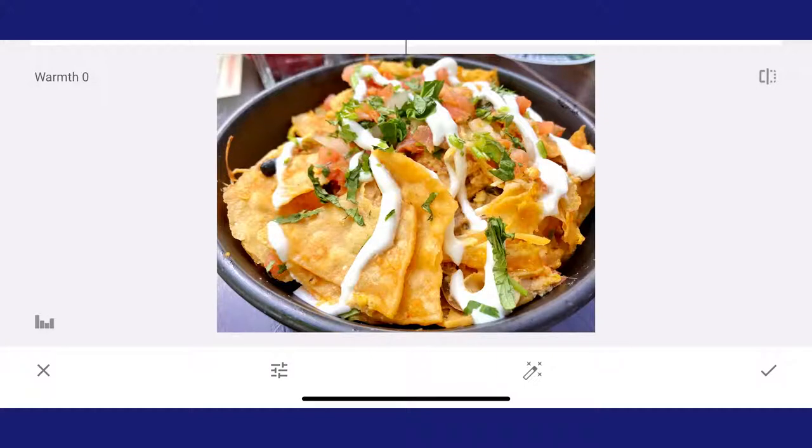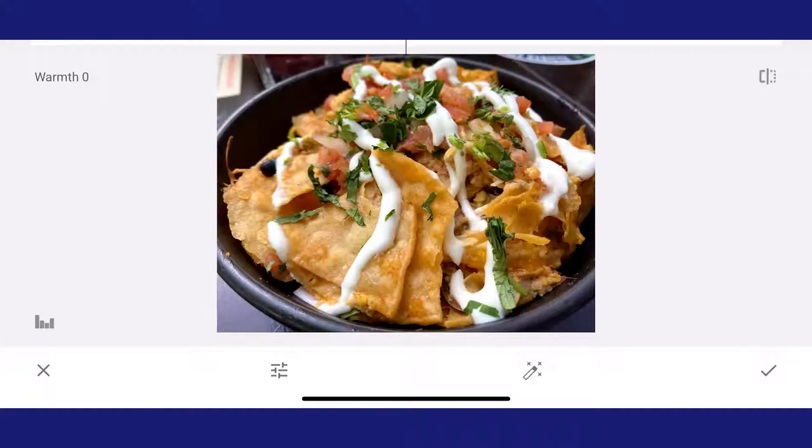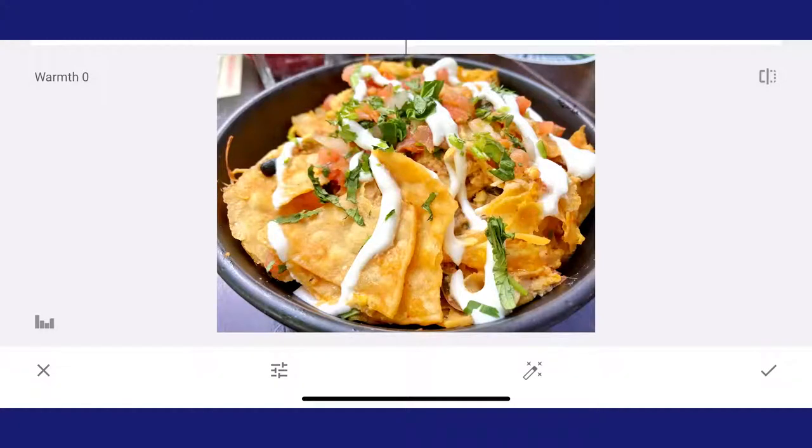Now, if you tap and hold on the screen, it reveals the original image prior to adding all of those filters or effects. And of course, if you let go, then you'll see the difference. It's like a good before and after comparison. So if you're happy with those effects, you can tap the check mark icon at the bottom. So that's what I'm going to do.